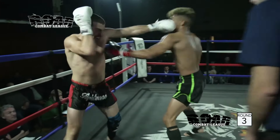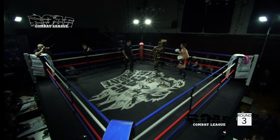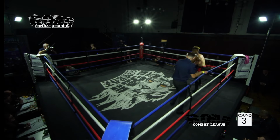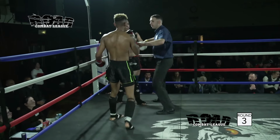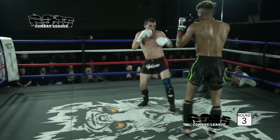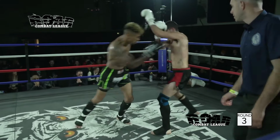Doubles that low kick. There's more aggression in those shots now from Diamandakis. He's got to try and hurt Elliot, hasn't he? Elliot's in the hurt game. Diamandakis is in the, I don't know, more making the numbers up at the minute for me. I'm going to be honest. He's throwing more intense shots this round, though.